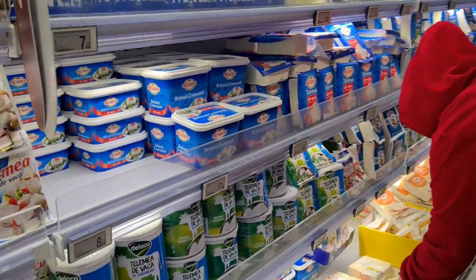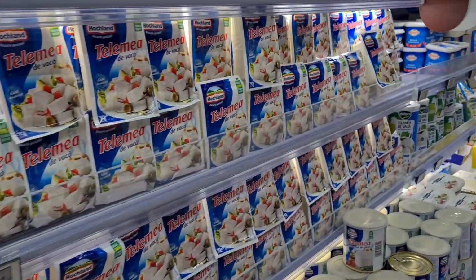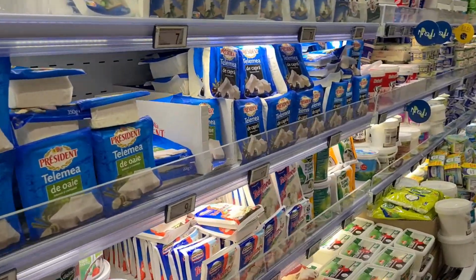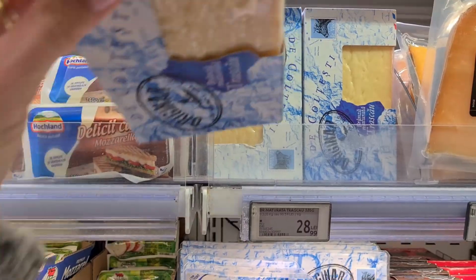If you're passionate about dairy, in Romanian grocery stores, you will most likely find every type of cheese imaginable. Pressed cheeses, telemea, curd cheese, Italian and French cheeses. There is truly so much variety.